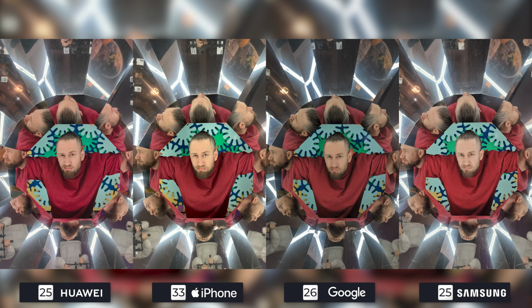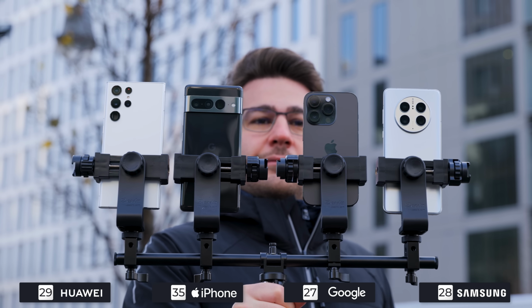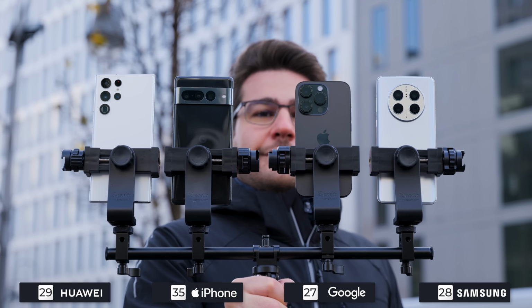Last photo has Huawei finishing strong, as I really like Sam's skin tone and also the attention to detail. Samsung is following close by, with the iPhone and the Pixel rounding out the list. When we take a general look, the standings will be Apple, Huawei, Samsung, and Google respectively.